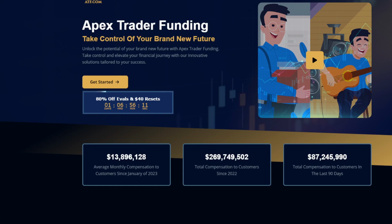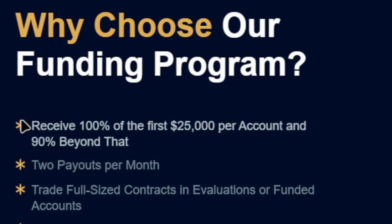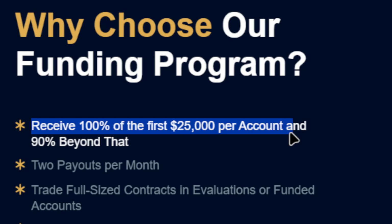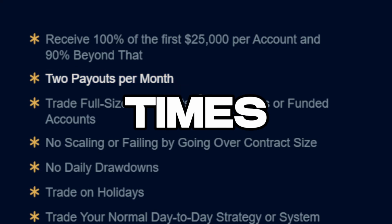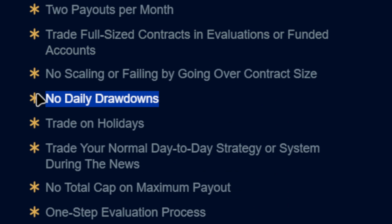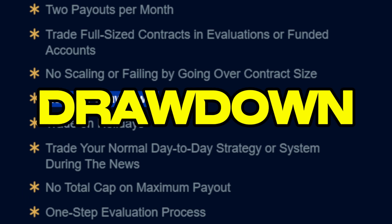First off, we have Apex Trader Funding. With Apex, you receive 100% of your first $25,000 per account if you make it there. But seriously, Apex does pay out up to 2 times per month. No daily drawdowns, but here's the catch. They do trailing threshold drawdowns.